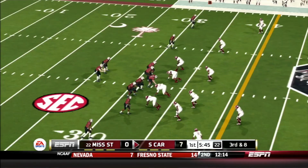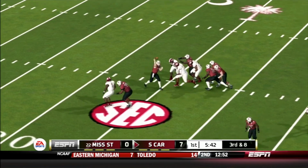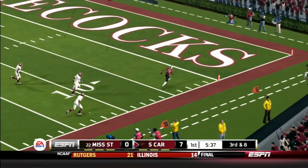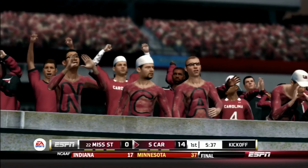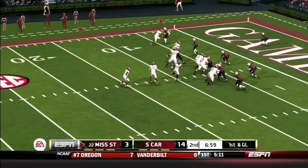South Carolina on top 7-0 early, midway through the first quarter now. Here's Ryan Helinski. Deep pass down the right side, caught in stride by Shi Smith, a 68-yard touchdown reception, and the Gamecocks are out to a 14-0 lead over 22nd ranked Mississippi State.